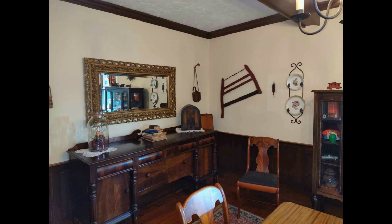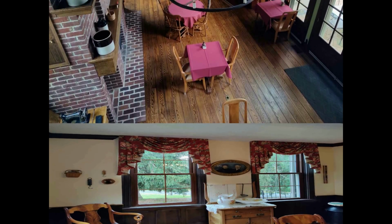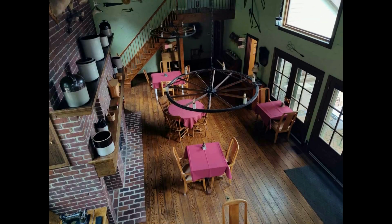The house is absolutely gorgeous, a beautiful house. Nice place to stay, beautiful bed and breakfast. The hosts were great and everything. Just showing you some pictures of the inside of the building now.